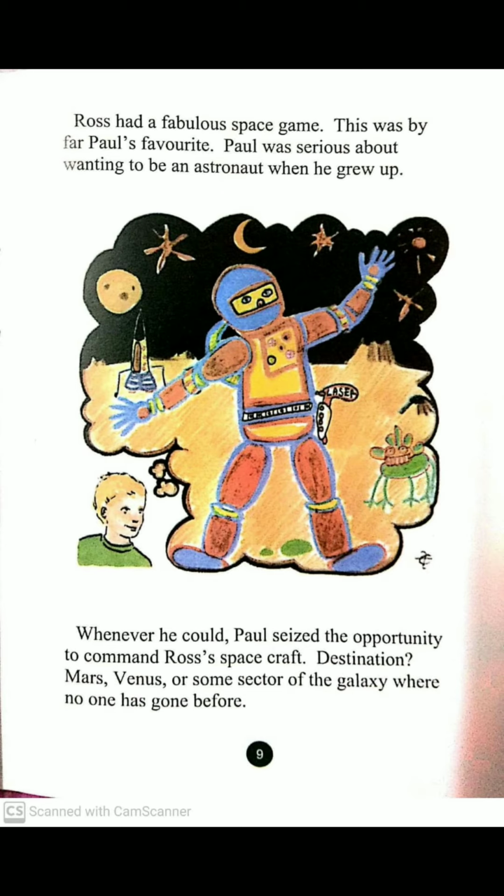Whenever he could, Paul seized the opportunity to command Ross's spacecraft. So, whenever he used to get a chance, what did he used to do? He used to seize the opportunity. Seize means to take by force. So, whenever he got a chance to play with that space game, he would take that opportunity to command Ross's spacecraft.